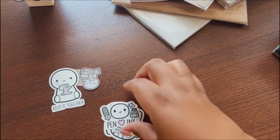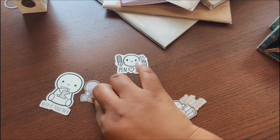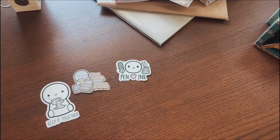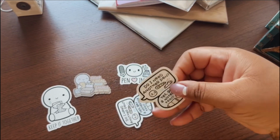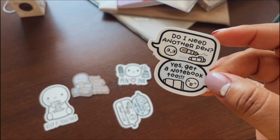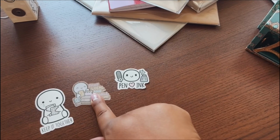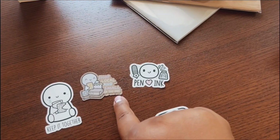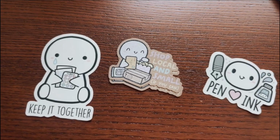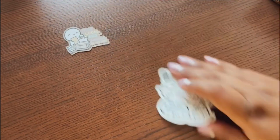We purchased some stickers. Coffee Monsters Co. has some of the cutest stickers, and I purchased some of these. I really love this one. If it weren't upside down, yeah, that's not me. Come on. So I had to get 2 of those, and pen ink, shop local and small, if you can. I clearly can't read today. Shop local and small, if you can. And keep it together, because I clearly cannot most times.